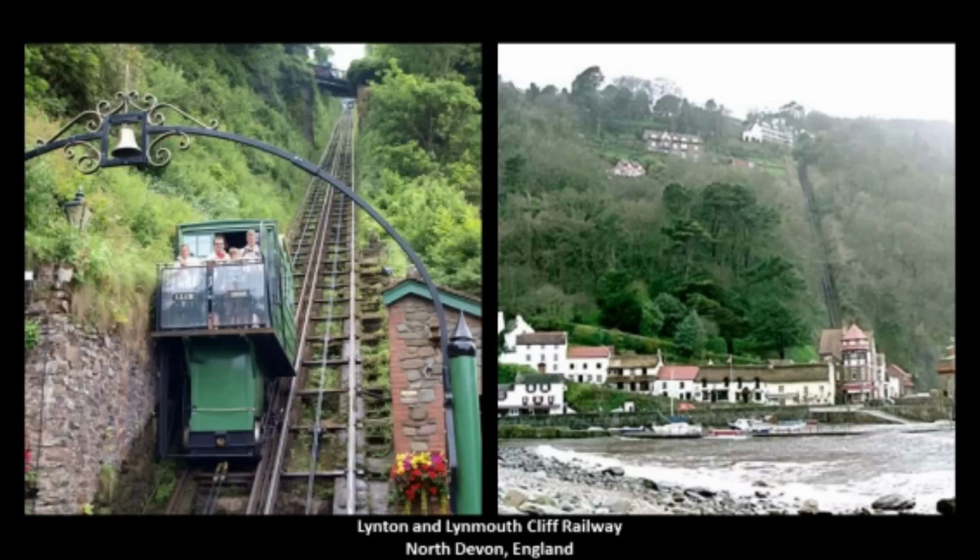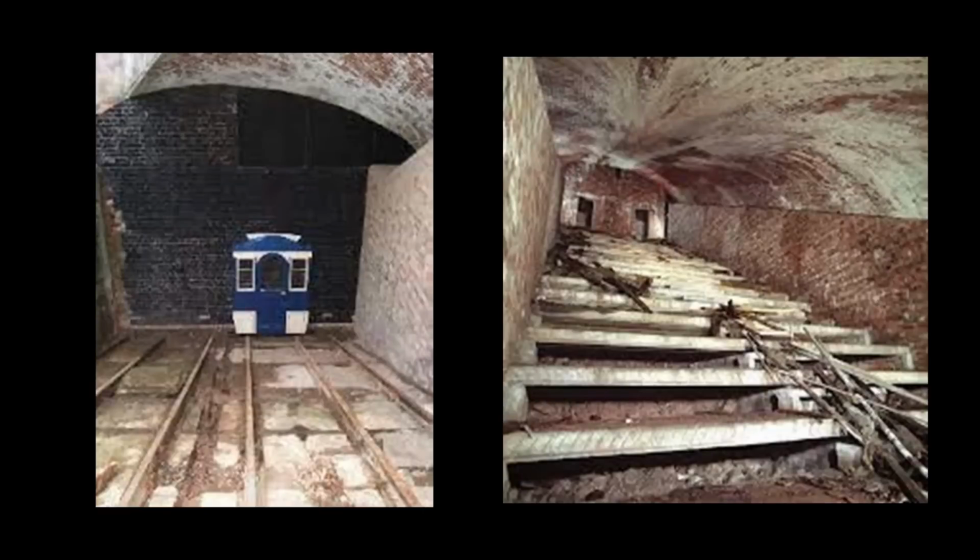There is the water-powered Lynton and Lynmouth Cliff Railway in North Devon, which is the highest and steepest water-powered funicular in the world, at 862 feet or 263 meters long, said to have been built between 1887 and its opening in 1890.